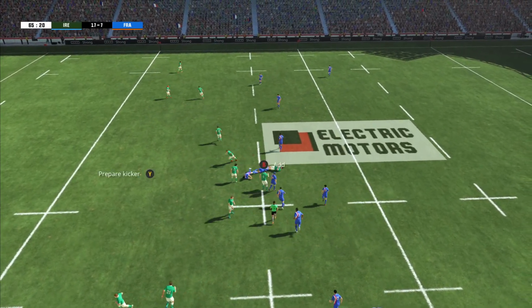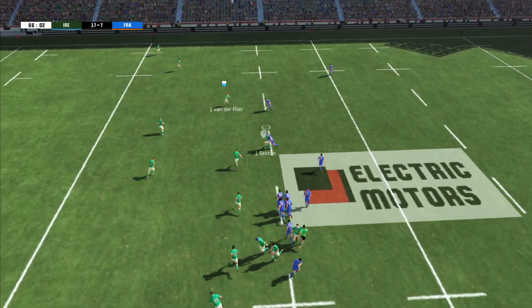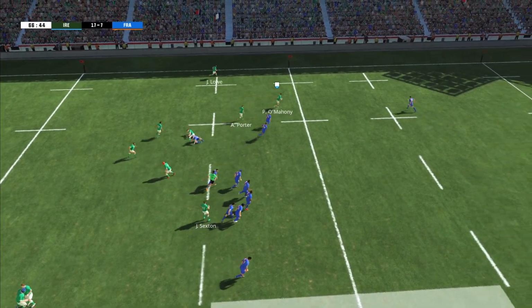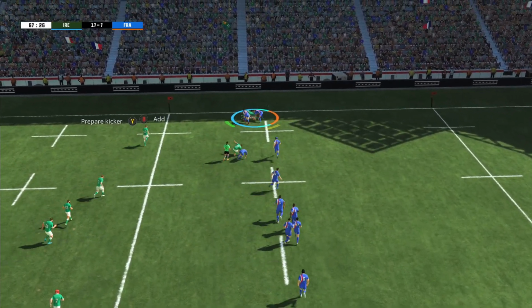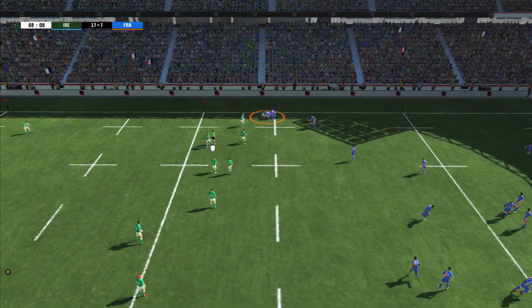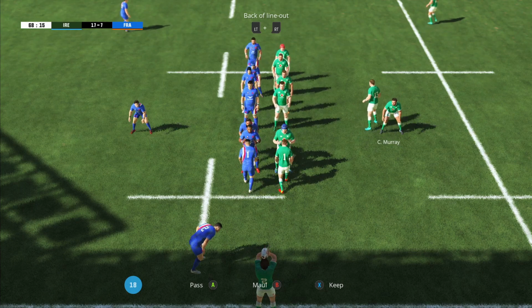There was a man completely isolated with a wealth of room to run around in, as Sexton will now take this on. Can he get the ball out to Van der Fleer? Goes for the little pop pass, thinks there's room as Peter O'Mahony takes it himself, gets the offload out to James Lowe. Another cover tackle. Guess who it is, ladies and gentlemen? It's Dupont once again. He's run across the entire length of the field to get back for that second cover tackle. Superb defence from the scrum half there.